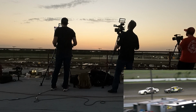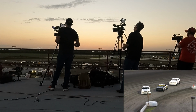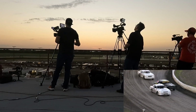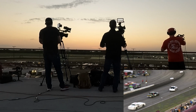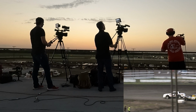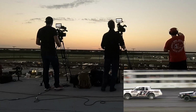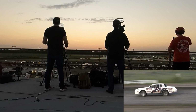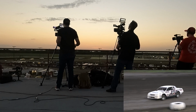Don Jensen out of Terrell runs in second. Kevin Haslip in the number 74 runs in third. All 3 of these cars feature winners here at Devil's Bowl Speedway. The top 3 have all visited Platinum Collision Victory Lane here at Devil's Bowl Speedway. Tommy Davis Jr. started on the point, keeps it on the point.